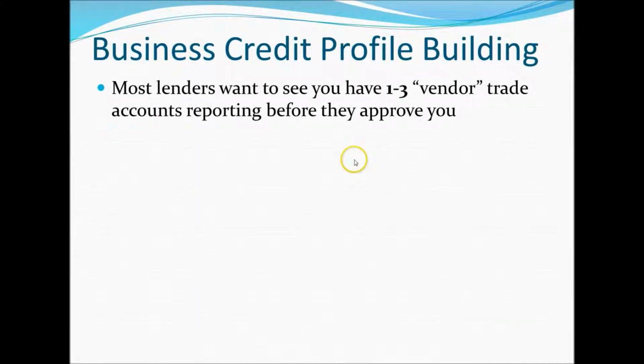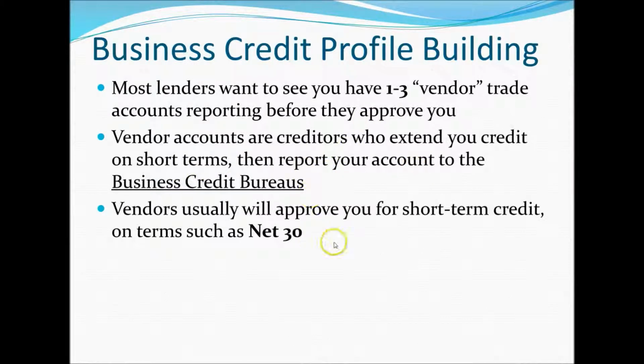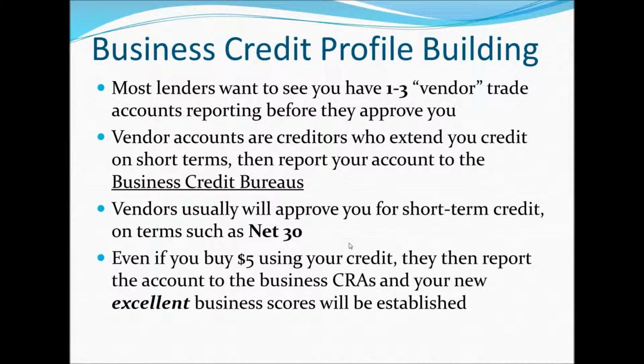Now, lenders are going to want to see that you have about 1 to 3 vendor trade accounts reporting before they approve you. Okay, vendor accounts are creditors who extend you credit on short terms, then report the account to the business credit reporting agencies. And these vendors will usually approve you for short-term credit on terms such as net 30. And then even if you buy $5 of credit using that credit and they report to the business credit reporting agencies, your new excellent business score will be established.